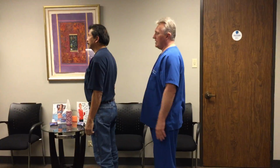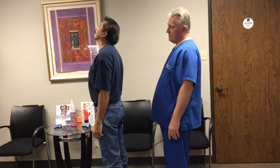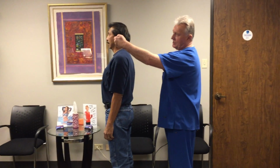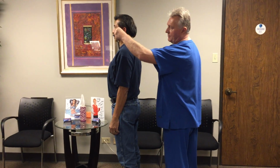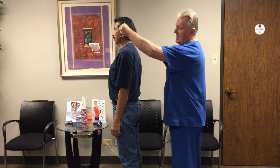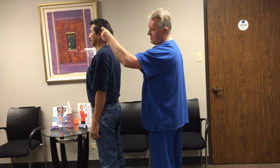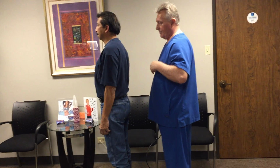Okay, let's have you flex your head forward and backwards again. See, he's already got better range of motion. And take a look at now, his ears come back further. So it was hanging way up here in front of his clavicle. Now it's right here over his clavicle. So we came back about a half an inch, and we still got about a half an inch, three quarters of an inch to go. But here's how we're going to teach him how to do that.